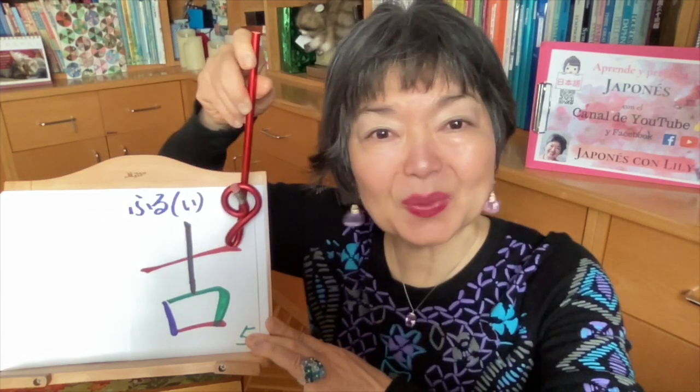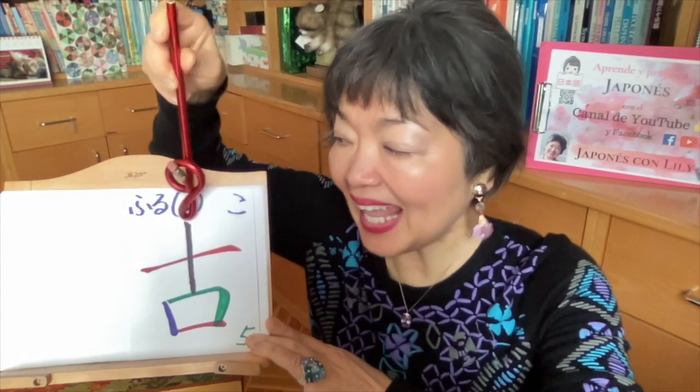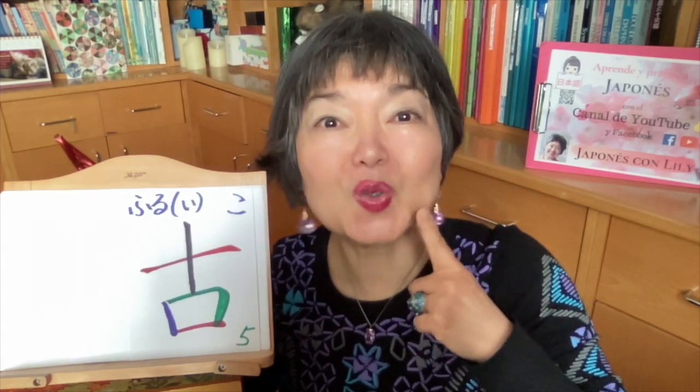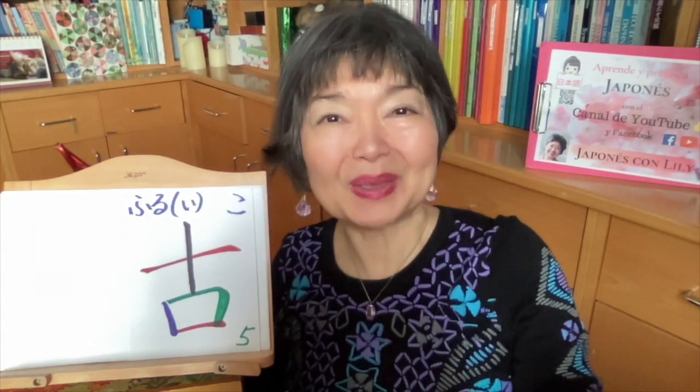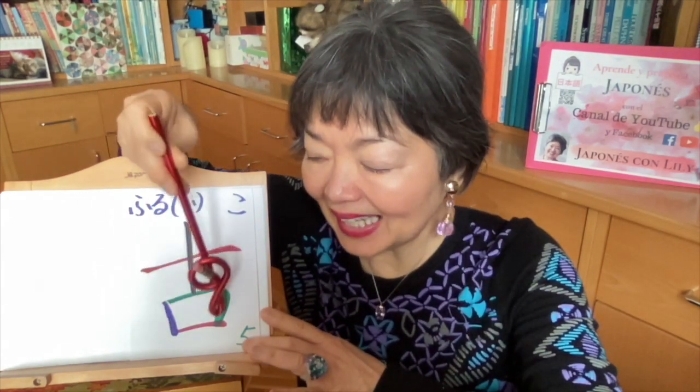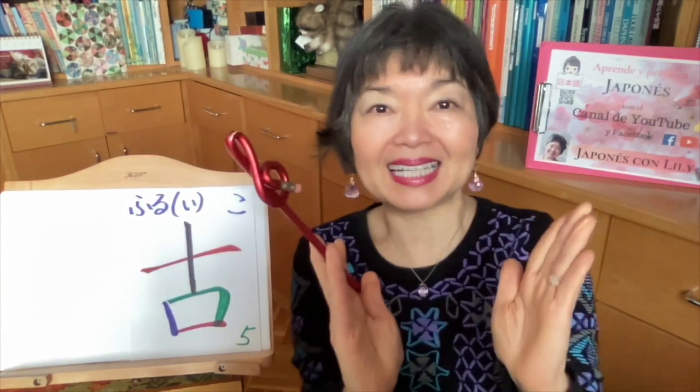This one first, 1 and 2. This is 10. And now this part is the mouth, 口, or ro from katakana rarirero. So you know this is the first, second, and third. And I repeat like this.